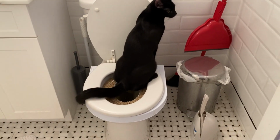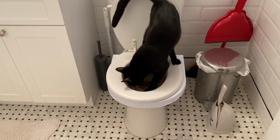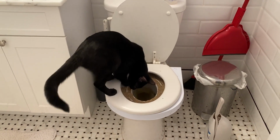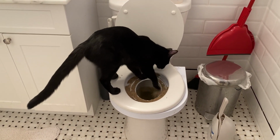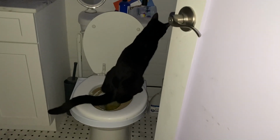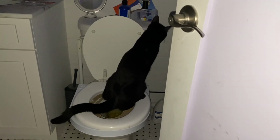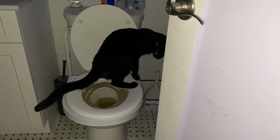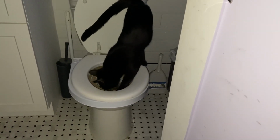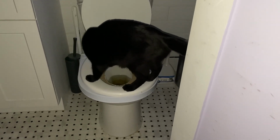I think Ziggy actually enjoyed going into the toilet because he always got treats afterwards. The positive reinforcement really helped Ziggy learn where to go. Ziggy was becoming a pro at toilet training at this point. I only spent about a week, maybe two, on this ring before I started him on the next one.